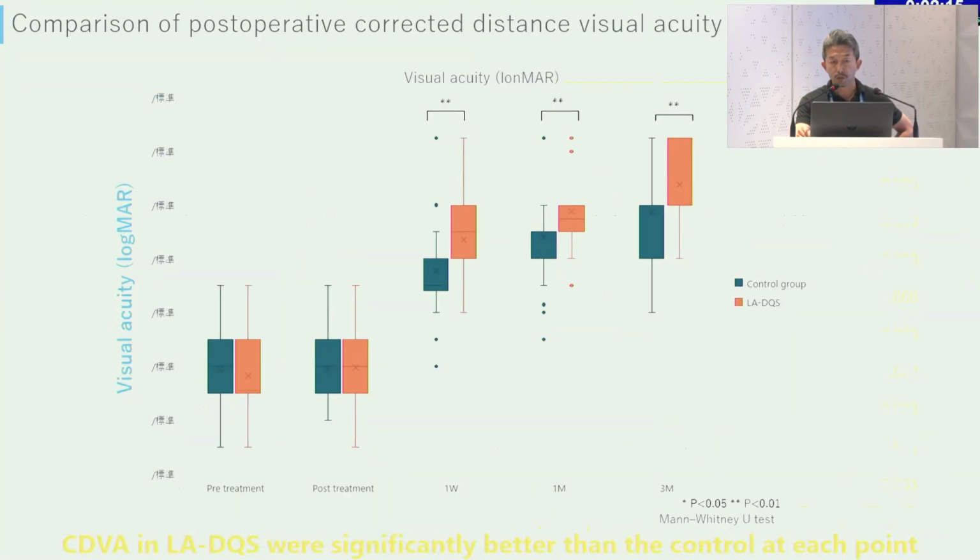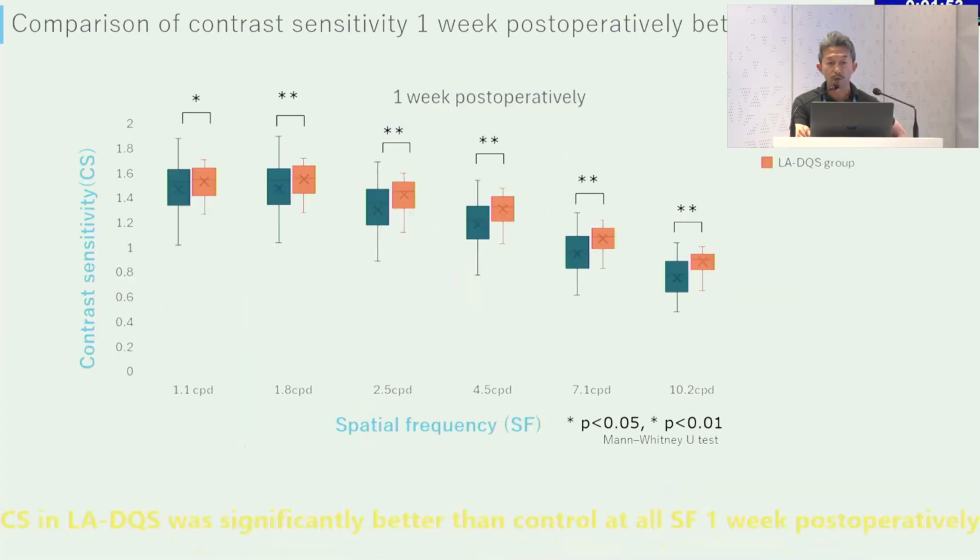And this is a comparison of post-operative corrected distance visual acuity between the treatment group, orange, and the control group, blue. Pre-operatively, there is no significant difference between the two groups. However, post-operatively, the treatment group is significantly better than the control group at each point.